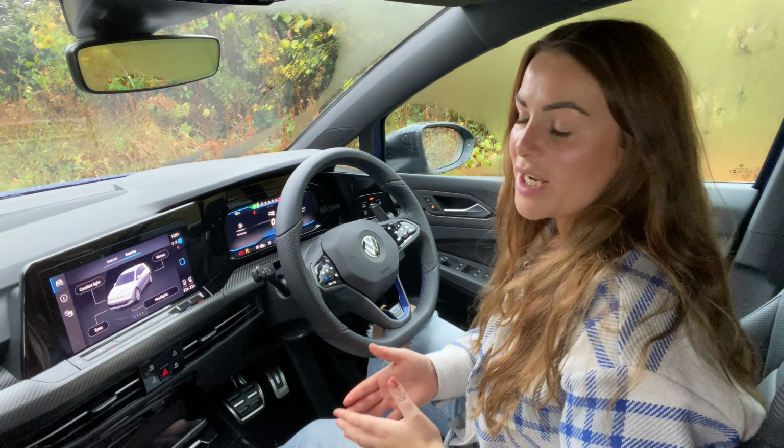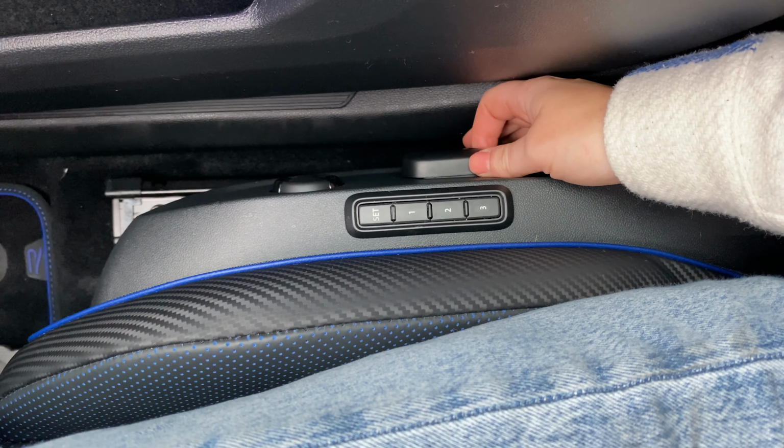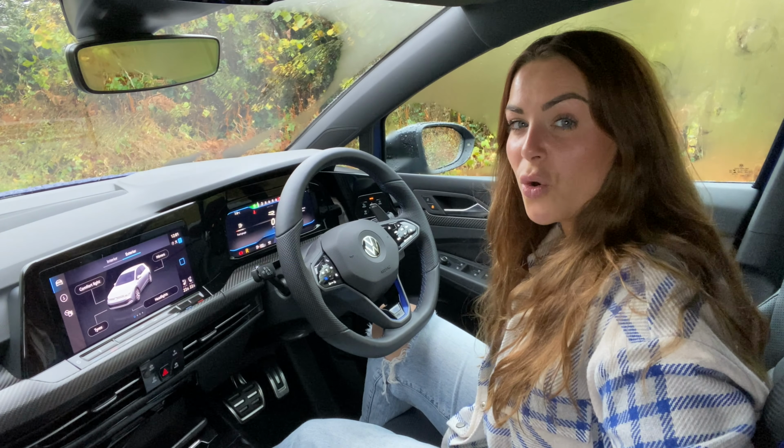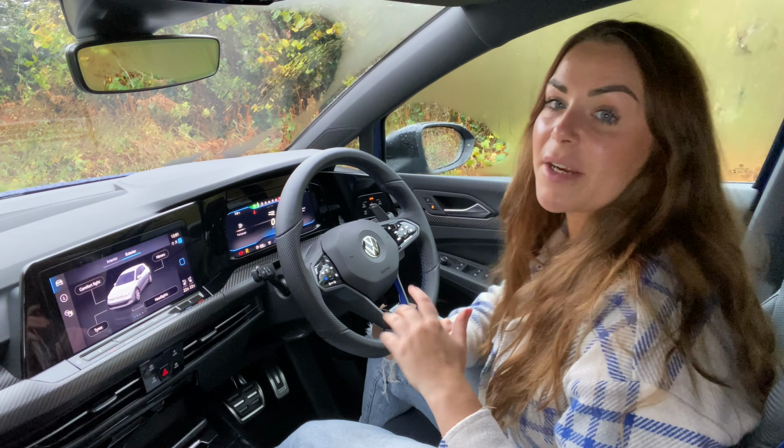Standard equipment is pretty good as well. You get those electrically adjusted seats, you get things like adaptive cruise control, they're heated and cooled seats, you've also got a heated steering wheel as well.